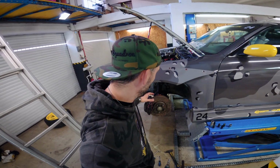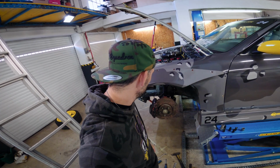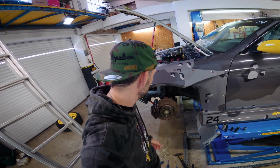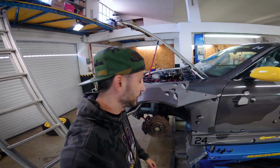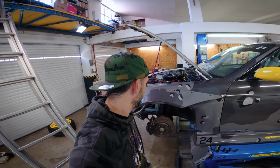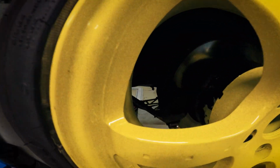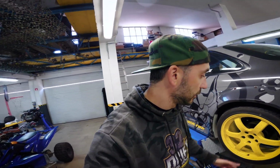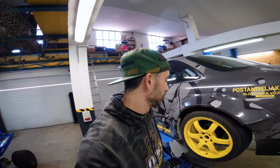So already test fitted, everything is pretty much bolt on. Rotors go on easily, calipers bolt on the same places as the S14s, and we're just gonna take apart both calipers, clean them up, change whatever needs to be changed, and give them a nice fresh coat of paint. But I would say that the front is not that much of an issue as the rear is, because look at those tiny brakes on the back, and they're not even vented, and they are super old. So it was quite a stupid thing for me to think that this would work smoothly.